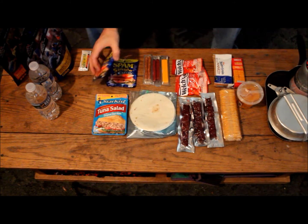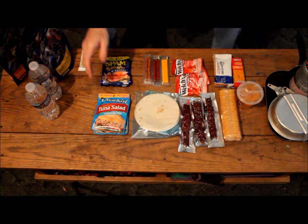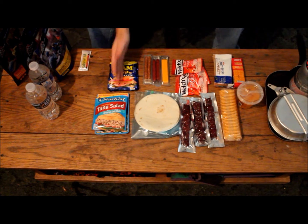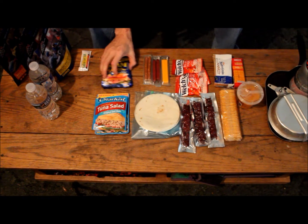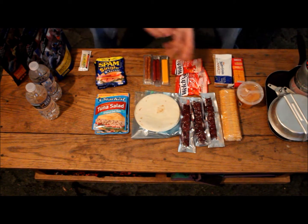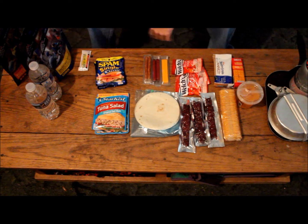The reason for that is I've got 2 packs of Spam, 2 packs of tuna helper type deals. What I'll do with these, the Spam, I'll just cut it in half, throw that in a skillet. Of course, take it out of the wrapper first. Throw the Spam in the skillet, heat it up, put it down the middle of this.